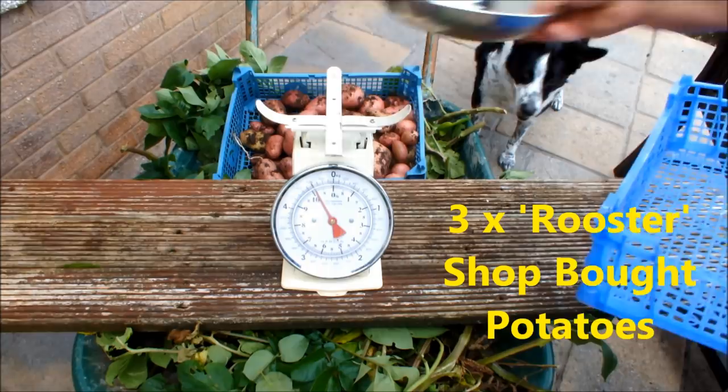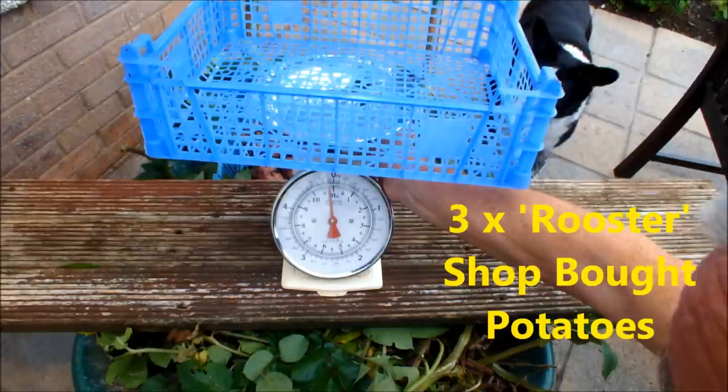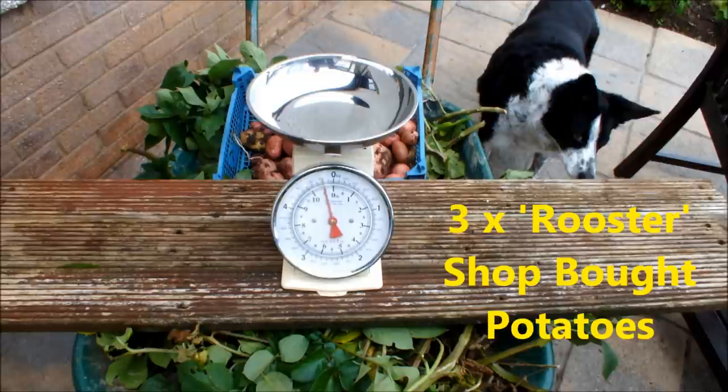Let's see what this looks like. No, not quite there, a bit more adjustment, Walt. That looks like it. Okay, this could be a bit of a balancing act now. We're on a bit of an angle here. We're going to try it.